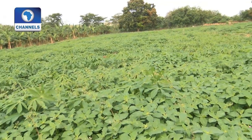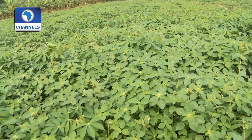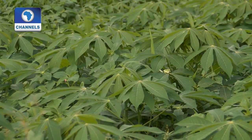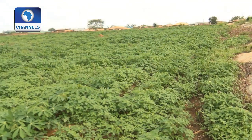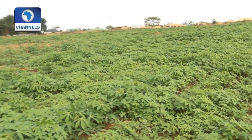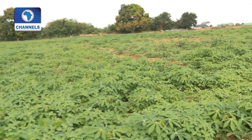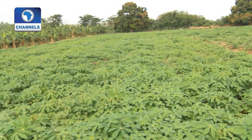Weed control in cassava can be done manually, mechanically, culturally, or chemically by using herbicides. Chemical weed control involves the use of herbicides which may be pre-emergence or post-emergence. Pre-emergence herbicides are herbicides that are applied before the weeds emerge, while post-emergence herbicides are those that are applied on the field after the weeds emerge.